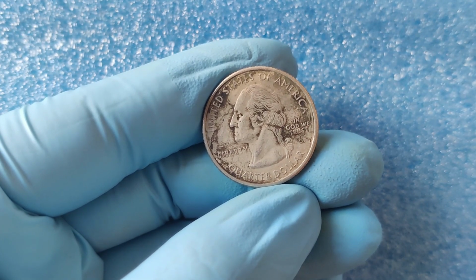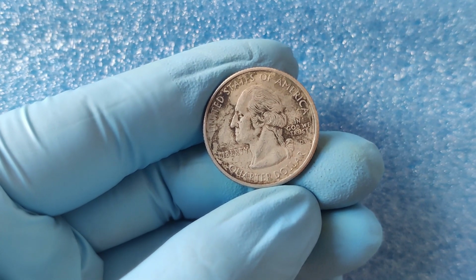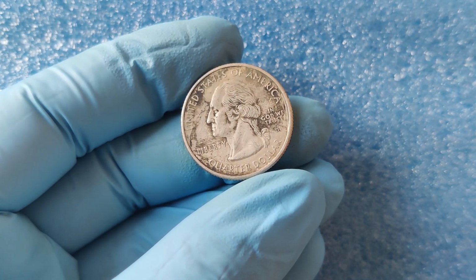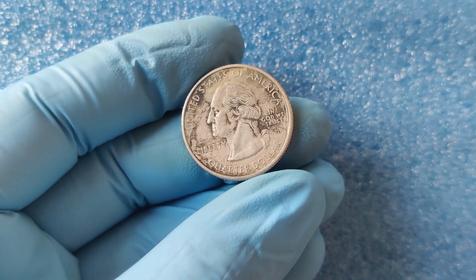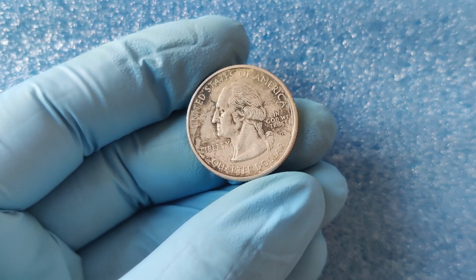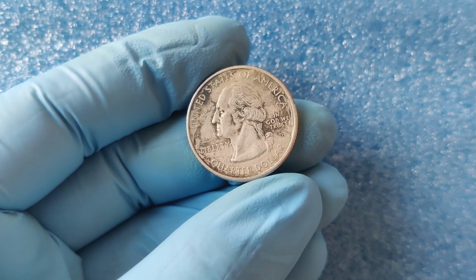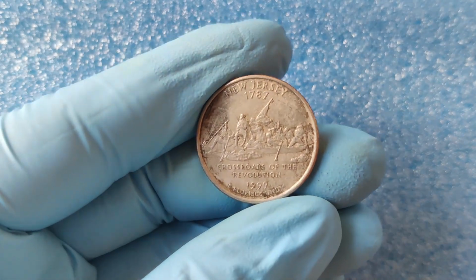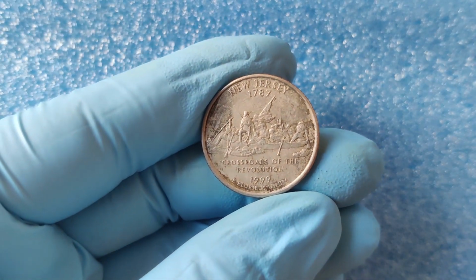Well, there are a few key factors at play here. First, it's all about rarity. To date, only a handful of these coins have been confirmed, making it one of the rarest quarters to come out of the entire 50-state quarters program. Rarity in the coin world equals value. The fewer there are, the more collectors are willing to pay.